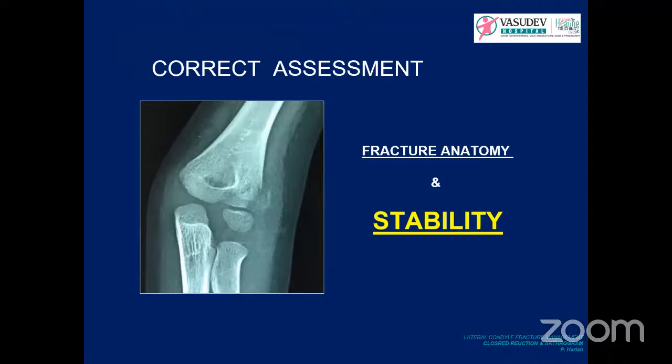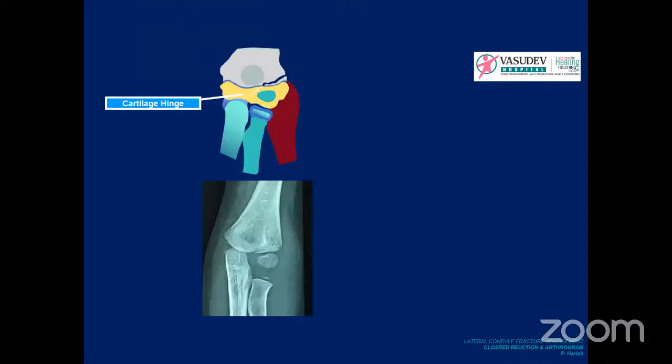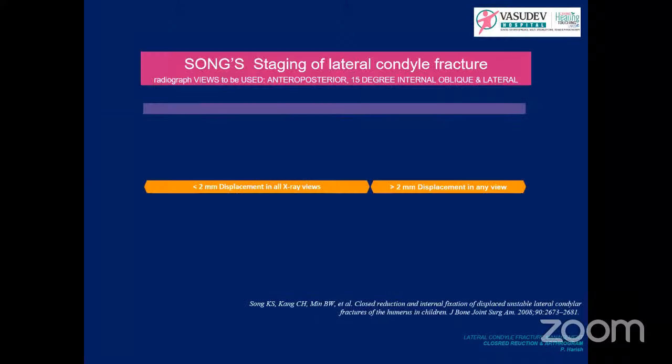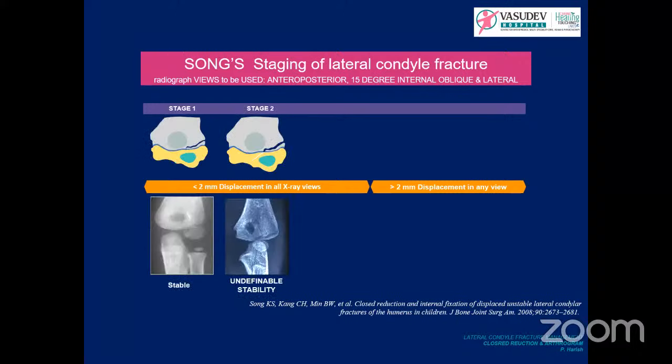Once we determine the fracture anatomy, we have to look at its stability. What is a stable initial fracture can get displaced subsequently by the pull of the common extensor origin, because there will be a break in the cartilage hinge. Song described five stages. The first three stages have displacement of less than 2 mm. Stage 1 and stage 2 are considered stable fracture patterns because the cartilage hinge is intact.